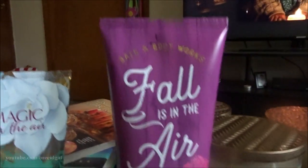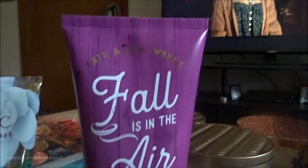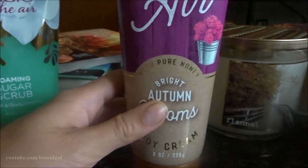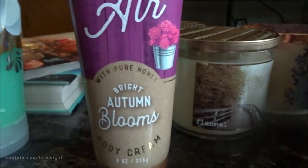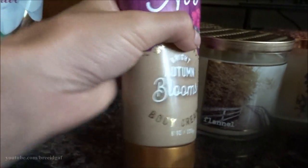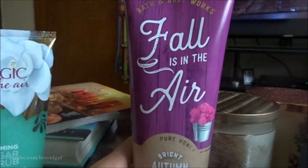These next 2 ones are for the fall, and this one is one of their new products. This is just the Bath & Body Works Fall is in the Air body cream, and what's really cool about these is that they're made with pure honey, so they're really good for your skin. They kind of lock in and keep that moisture in your skin. The scent that I got is Bright Autumn Blooms, and it smells so good. I literally use this stuff all the time. You guys will probably see it in a favorites video for sure, because I love it.